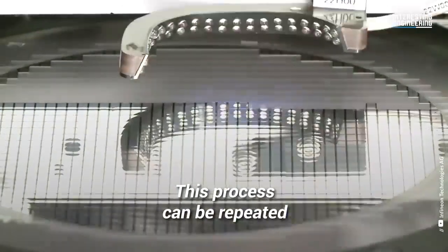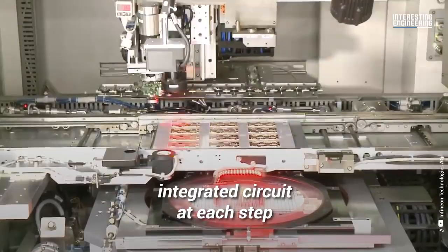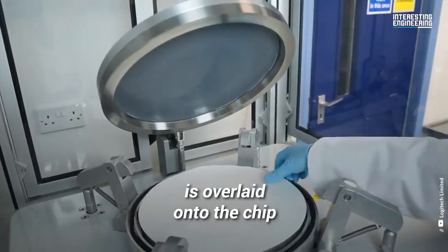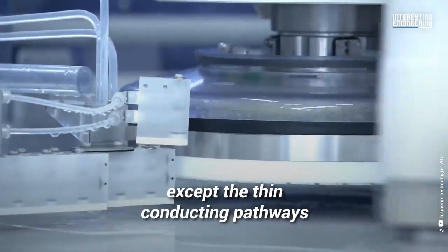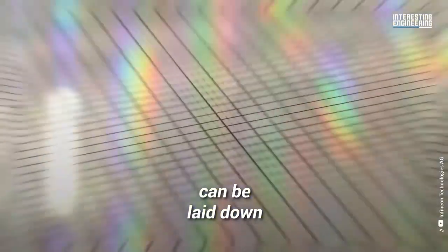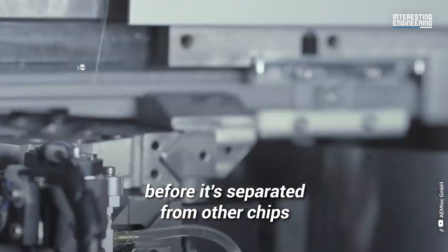This process can be repeated hundreds of times for the same chip, producing a more complex integrated circuit at each step. To create conducting paths between the components, a thin layer of metal, such as aluminum, is overlaid onto the chip, and the etching process is used to remove everything except the thin conducting pathways. Several layers of conductors separated by glass insulators can be laid down. Each chip on the wafer is then tested for performance before it's separated from other chips on the wafer by a saw.